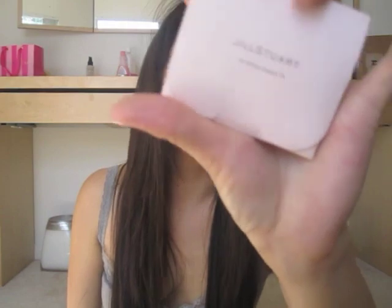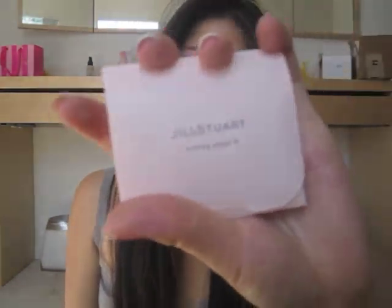The only negative about this is that this one definitely took a while for them to stock. But I thought it was really pretty and kind of cute to keep in your bag.